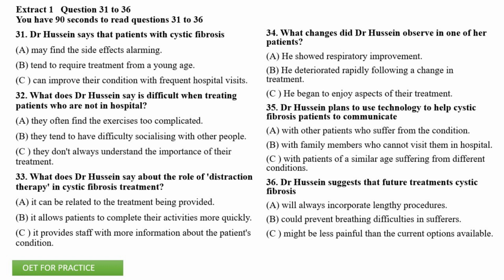Mm-hmm. One of the most difficult things we have to contend with is the fact that if patients stop taking their medication or doing their daily breathing treatments, their condition won't immediately worsen. Instead, it will gradually become more severe until they contract a serious infection, which puts their lives at risk.